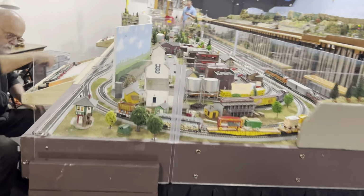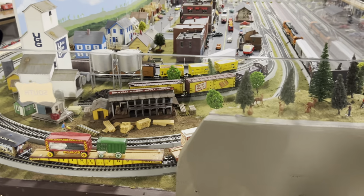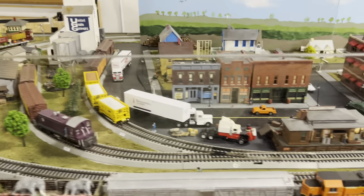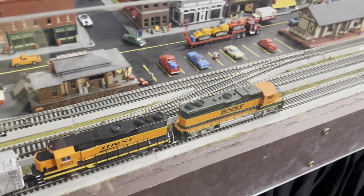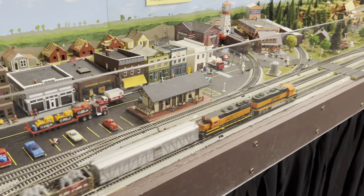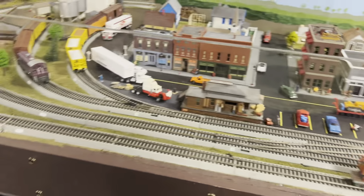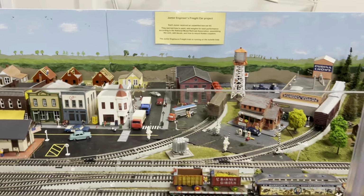Over here is another layout, manually operated. Here's a small freight train featuring... It's a small circus train, I'll give it that. Let's see what this button does. Yep, it operates the train. It's a rather small circus train, I'll give it that. And here we have some major cities.